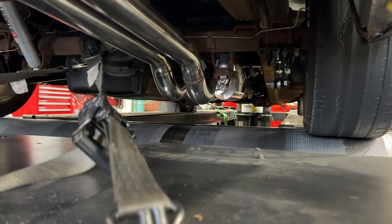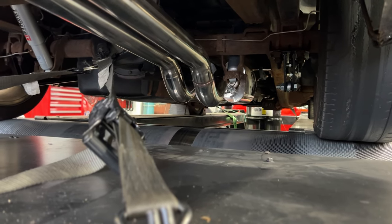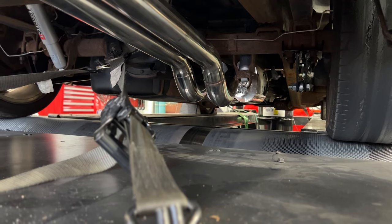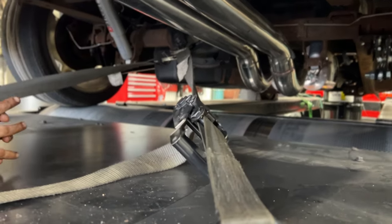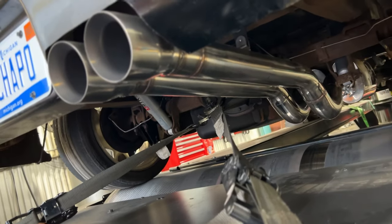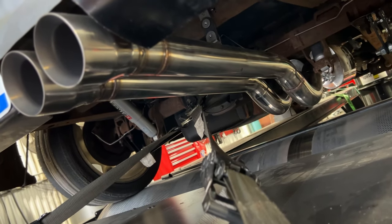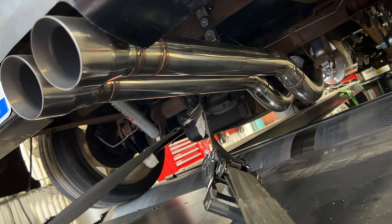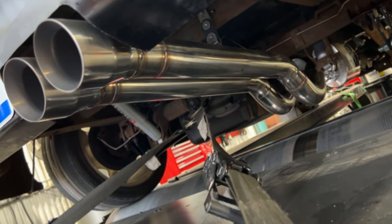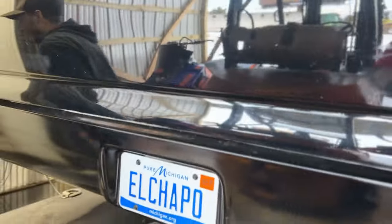Sounded really good, has a nice deep tone to it, but I wanted to hear the cam a little better and bring it out from underneath the truck. So Kenny built me this. Bolts right on. Just clamps right onto the mufflers. Can be taken off really fast if needed to. So, yeah, start up. Let's give it some revs.